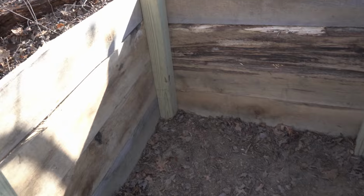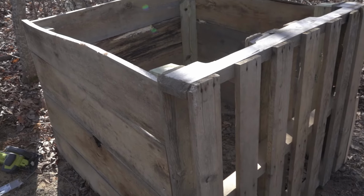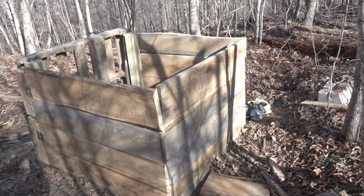Yep. Simple box. I even made it have an automatic closing door. Yeah, this will work fine. I like it. What do y'all think? You see, it's like I said, it's the little simple projects that we complete that really make me happy and give me motivation to keep going forward and try bigger things.